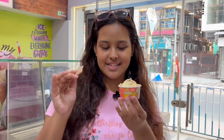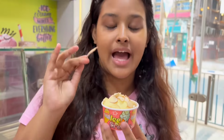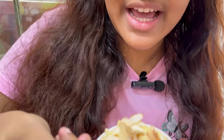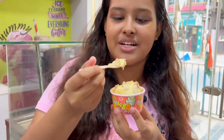So here is my third ice cream. So let's try it out. This flavor is Rabri and it is topped with almonds and kajus wholly. So let's have it out. Really, it's so good. It's melting because I'm shooting and taking pictures. So let's now have it.